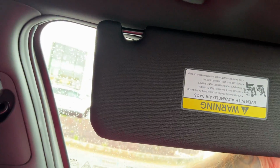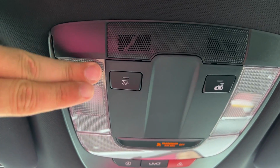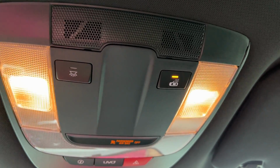You can also swing this out. This will telescope all the way for all of your shading needs. We've got some interior lighting here. We can turn everything on with the press of a button. We have individual lighting, the door light for when we open the doors. Those will illuminate and dim.